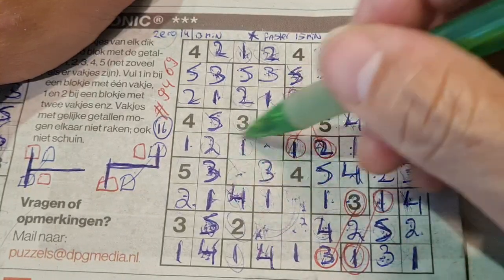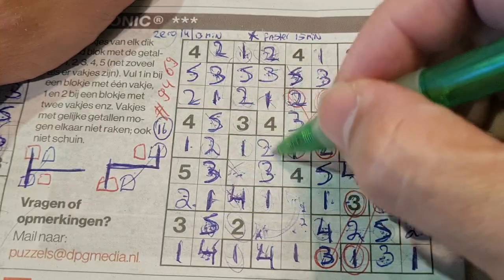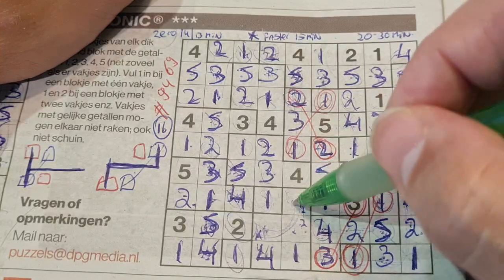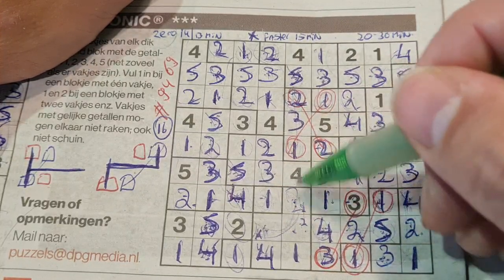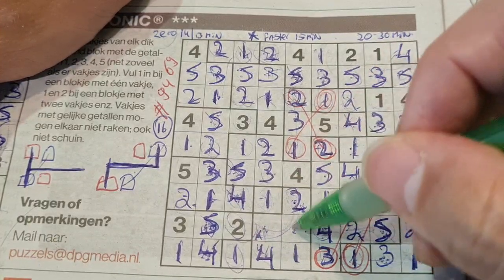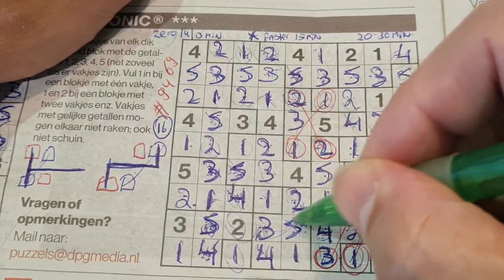Two numbers left in this area for numbers 2 and the 5. We have a 2 there, no 2 there. 2 should be here and the 5 goes there. I think this box should be a 2 because give me 1 should be 2, can be 3, can be 4, can be 5. Yes, definitely 2. And the final 2 numbers in this area for numbers 3 and the 5. We have a 3 there, no 3 there. 3 should be here, 5 goes there.